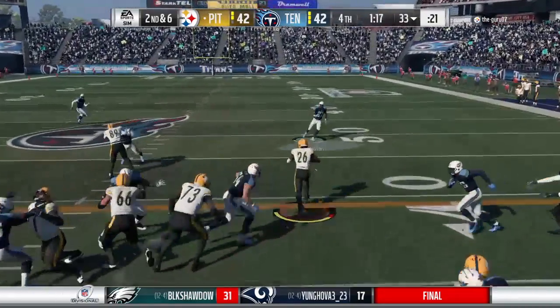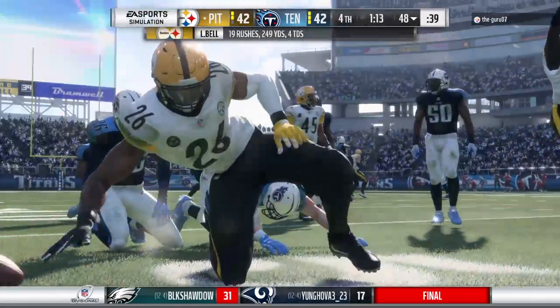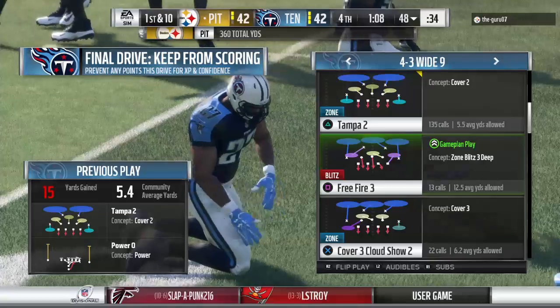They'll go again with Bell. And able to get this one across the 45 before he's brought down. The Steelers picking up 15 yards there and a first down.